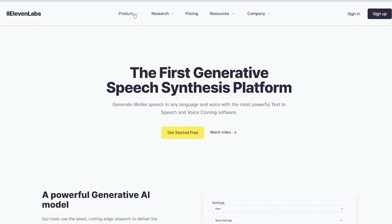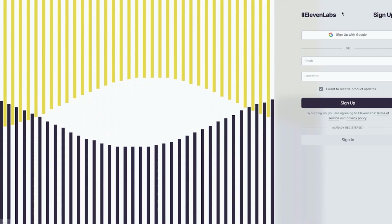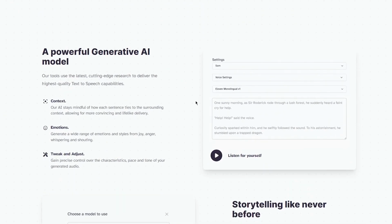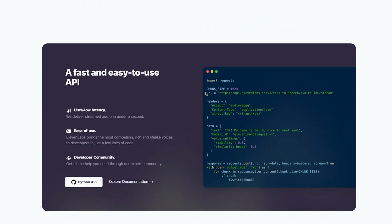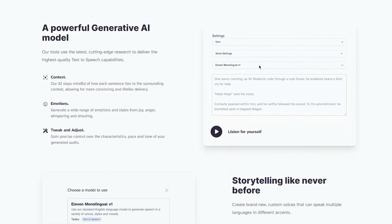So I'm gonna go in products. We're gonna go over to speech synthesis. You're gonna go ahead, click on get started for free. Make sure to sign up and everything. And once you sign up, what this allows you to do is use a powerful generative AI model. So you're gonna give it a voice, you're going to give it some voice settings, and then you're going to add your text. And once you add your text, it's going to give you an output file, and in that output file, you're going to get the text that you just wanted. And you have your basic narration for your video.